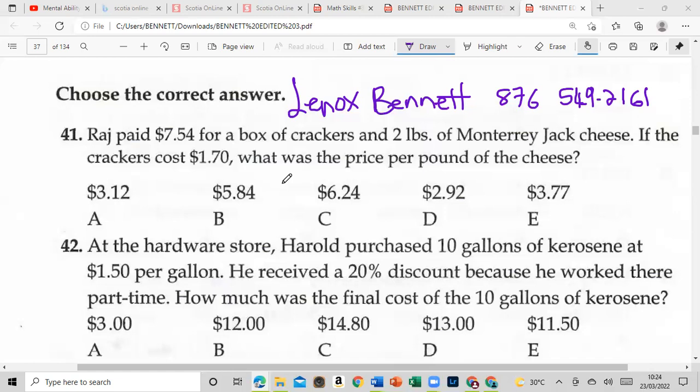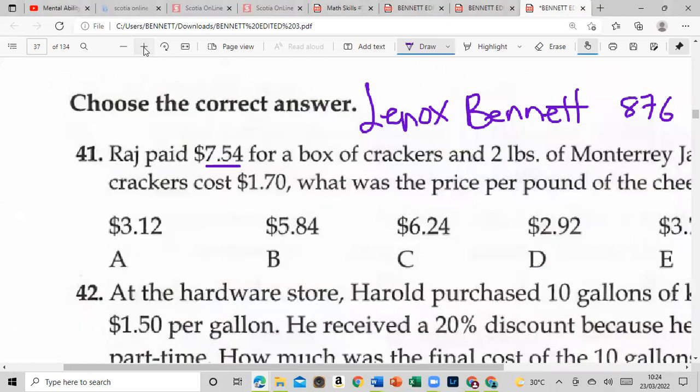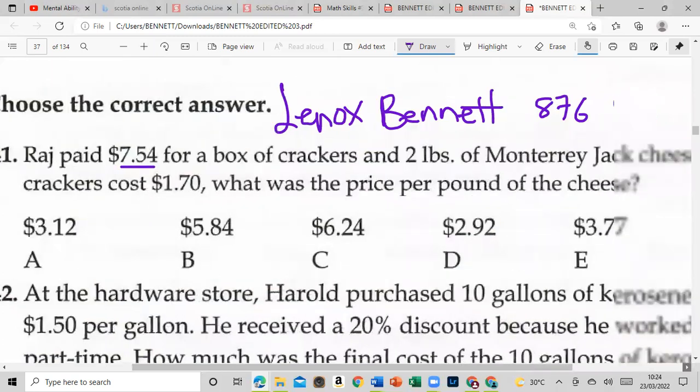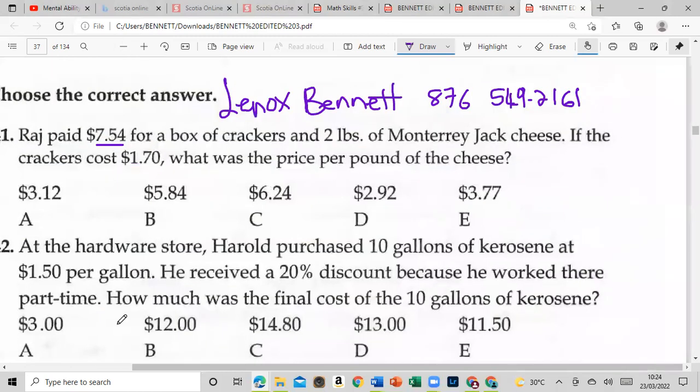Alright, so let's proceed. Alright, so let us look at it from the standpoint of the total money, right? So the total money spent was $7.54. So let's say we can beat the budget. No, it can. I think it can. No, I want you guys to say it. Not about that. Not about that. Not about that. Alright?